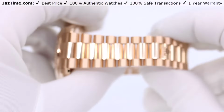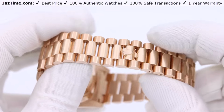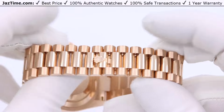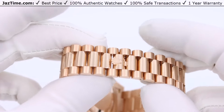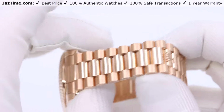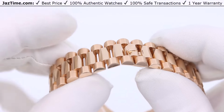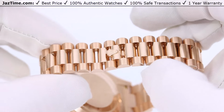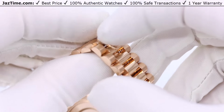Okay, let's move on to the bracelet here. Now the bracelet actually is the same as the current rose gold bracelet. It's a President bracelet with semicircular links, and it does not have a comfort extension, but it does have a hidden clasp. And it's this thick bracelet. Now, some of the older versions of this had hollow links, which made it stretch. But with the new dates, the modern ones like you see in here, you'll have ceramic sleeves in between these links that allow it to maintain its shape so it doesn't sag or stretch over time. It's a really smart idea.